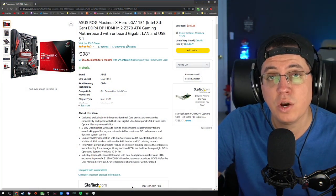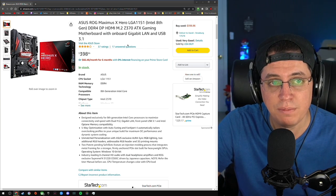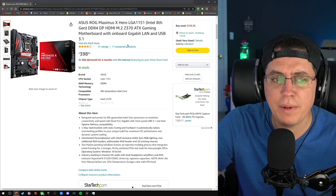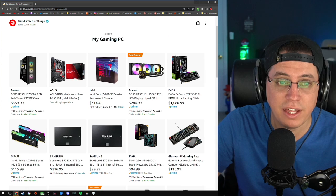But I will say, I'm pretty sure my next PC build is going to be powered by an AMD Ryzen chip, which means, yes, I will have to buy myself a new motherboard. But honestly, I'm in no rush to do that because I've been spending enough money as it is, especially between my case, my GPU, and all that stuff.